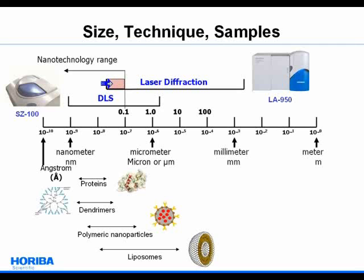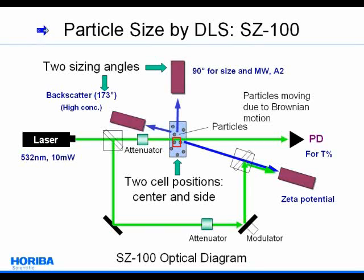And part of what I'll be discussing and showing data for is that there certainly are nanoparticles where you could choose either technique, and I'll be talking about perhaps how you might decide which one you should be using. Or in the best of all worlds, you probably need both, right?